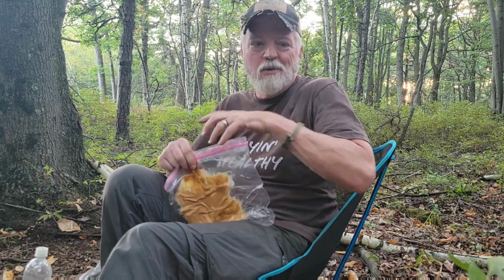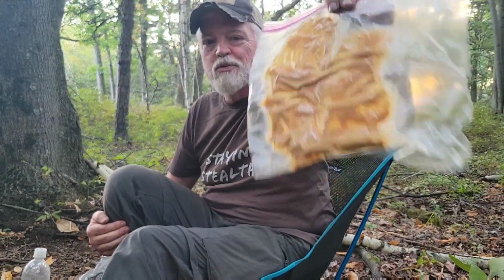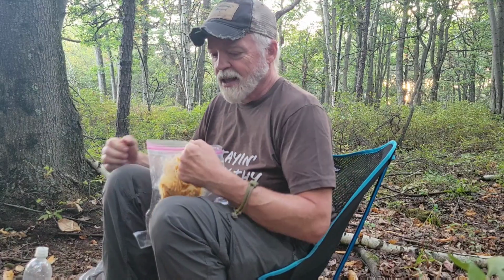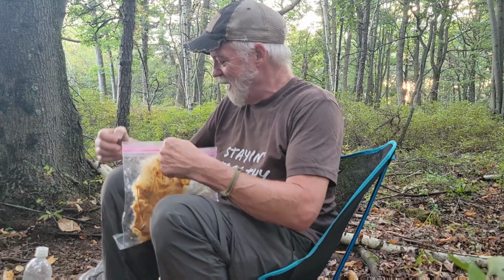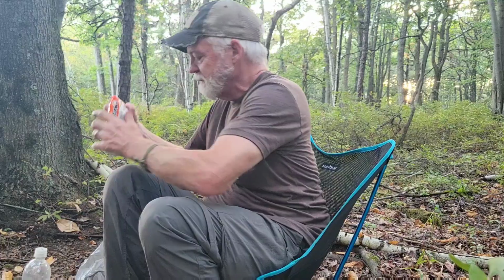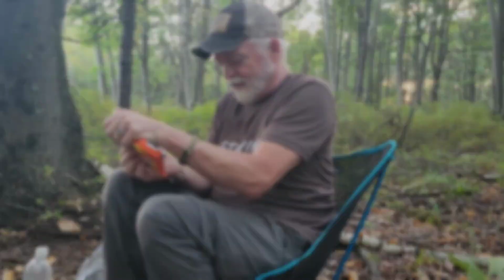All right, so my ramen noodles, and you're probably wondering what that is. I pre-made this Ziploc bag with peanut butter. All right, so we are gonna have that ramen noodle with the jalapeno, tuna, and peanut butter. All right, so I'm gonna go ahead and get that crushed up and add it all in there. So here we go.